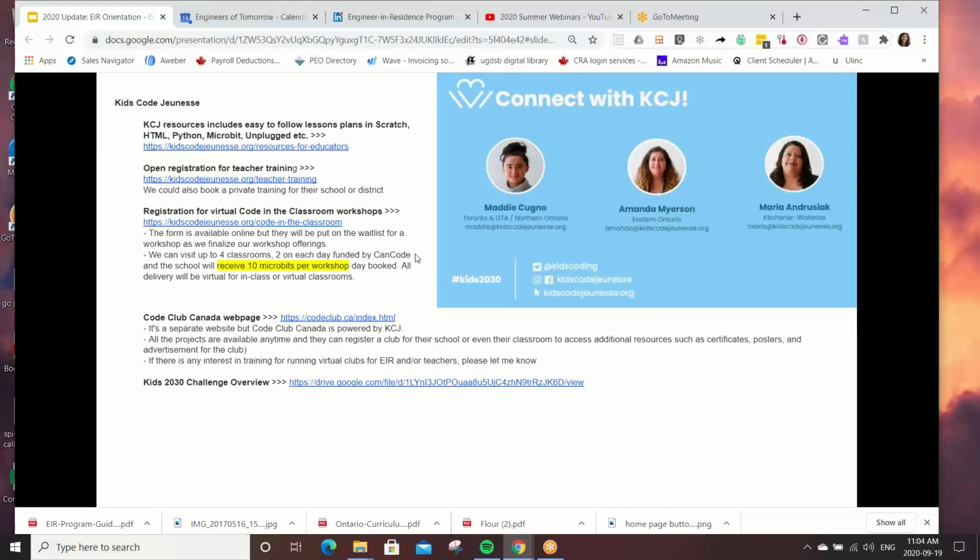So I was chatting with an EIR earlier this week who's looking for a lesson plan around habitat. And he went on the KCJ website and they have one of their Scratch lesson plans that is about habitat. So he's going to use the Scratch platform to do a lesson on habitat. So you can use it. It's not just for coding. It goes above and beyond that.